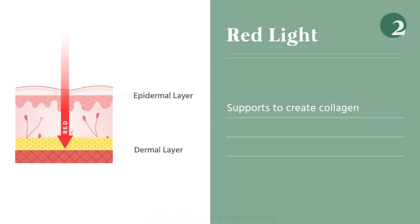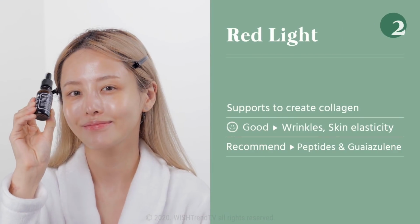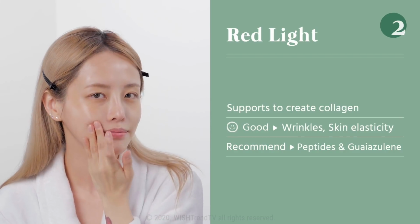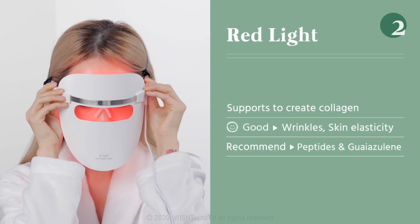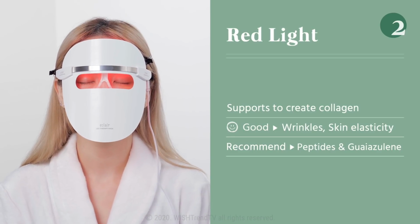Red light has the longest wavelength that reaches the dermal layer of our skin and supports collagen creation. So it helps with wrinkles and skin elasticity. Peptides and guanidine are the perfect ingredients to use with red lights. These ingredients help our skin to have its own strength to rejuvenate. Remember, anti-aging products are not necessarily better when they have a thicker texture.